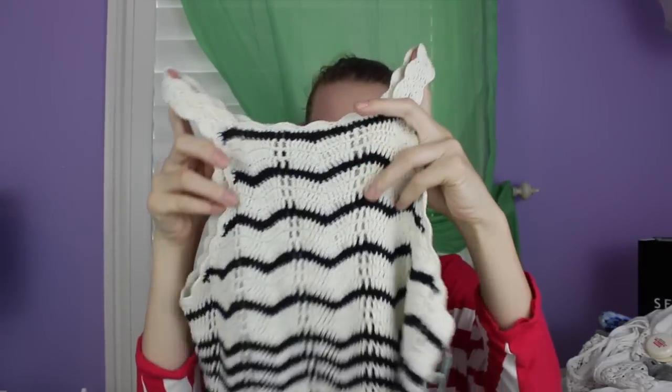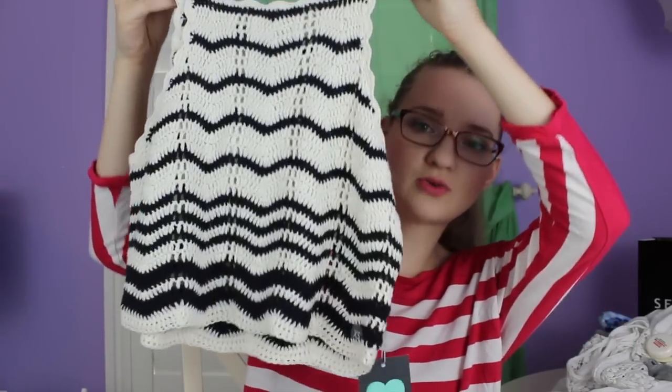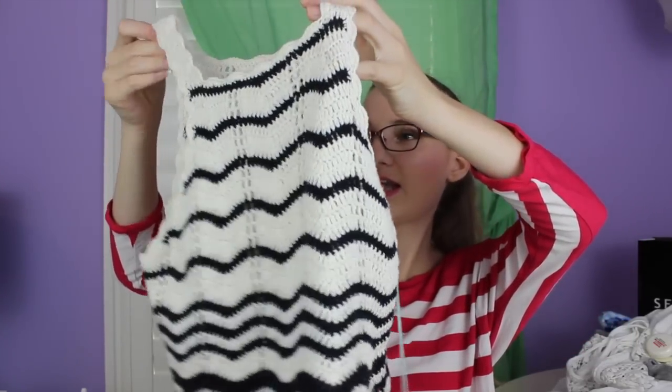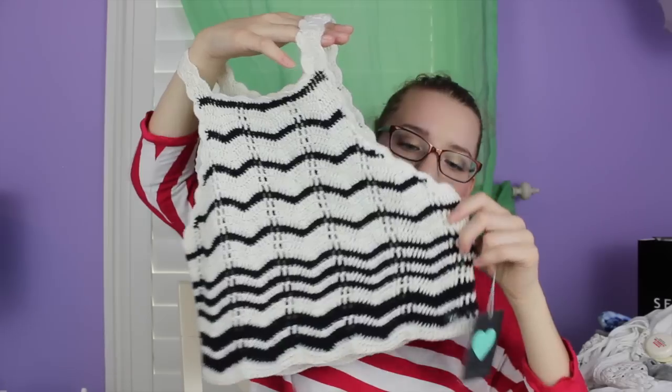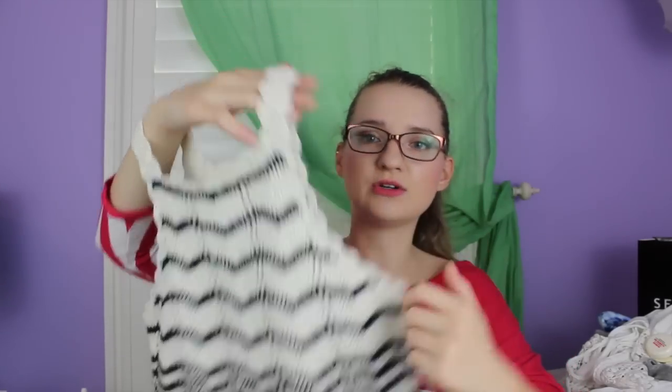It's just white and black. It's a really high neck and it cuts like this. It's just a crop top and it's a more rounded chevron, I would say. I just love that. It's so cute. Could live in that.